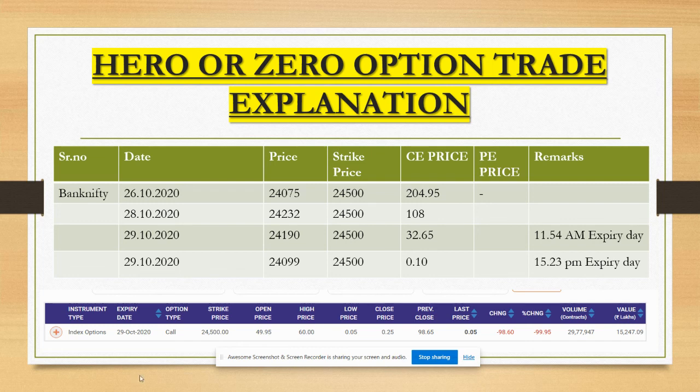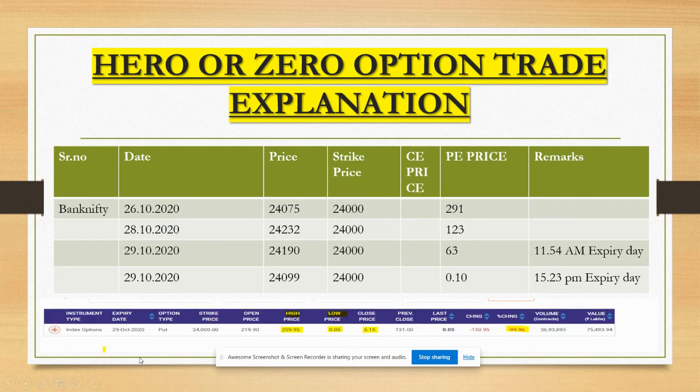So this happens sometimes. This is the put price. We did consider 23,500, but on the last day we changed our mind because this was near the strike price of the expiry. If you see, the index was at 24,775 on 26th, the PE price was 291 on 28th, it was high, and then obviously it will drop, so it was 123, almost reduced.